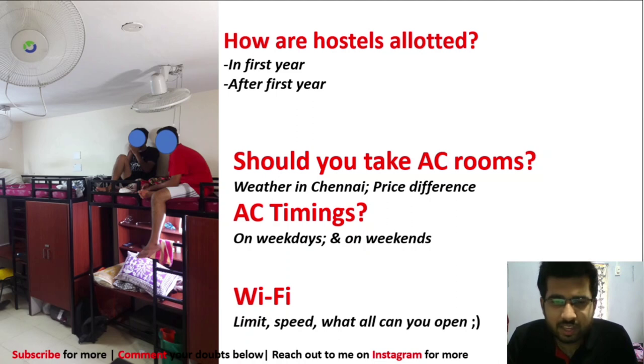You can see how it fits into your budget, and then you can decide. I think AC rooms and non-AC rooms have a price difference of around 40,000 rupees. So that is definitely a thing to consider. You can take a non-AC room and see if that suits you or not. But if you take an AC room, you wouldn't regret it, because the weather in Chennai actually demands an AC room. So that was about it.